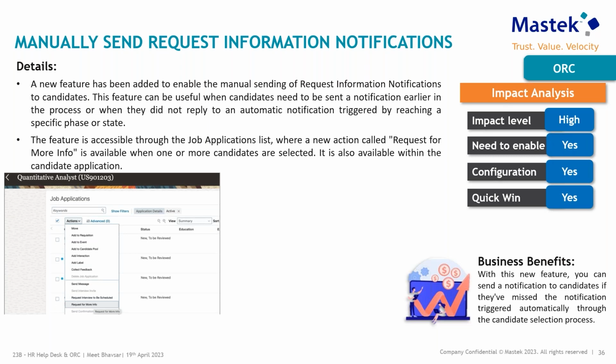Maybe a two-phase job application flow is a good example for that. Candidates may complain because sometimes the notifications might end up going to the junk folder and they might not be able to find it. So it gets really tricky, right? With this feature now, you can send an RMI, or request information, notification manually. This feature will help you send those notifications to candidates who might have missed the initial notification that the system would have triggered automatically. So I think this is going to be quite helpful.